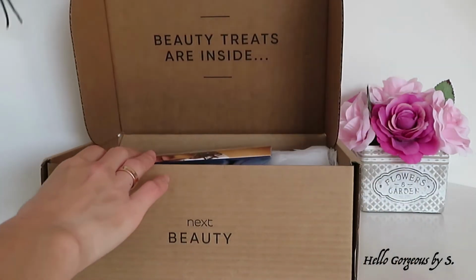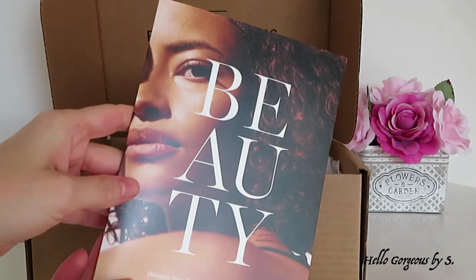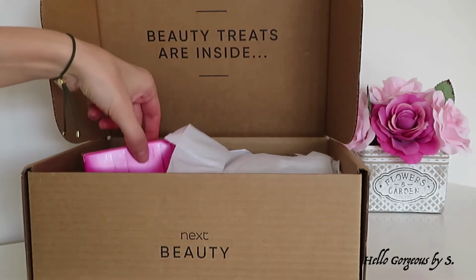As usual, we have a leaflet with details about the products that we're gonna find inside, and on the back of this leaflet we have like a spoiler about the next beauty box that will be launched.